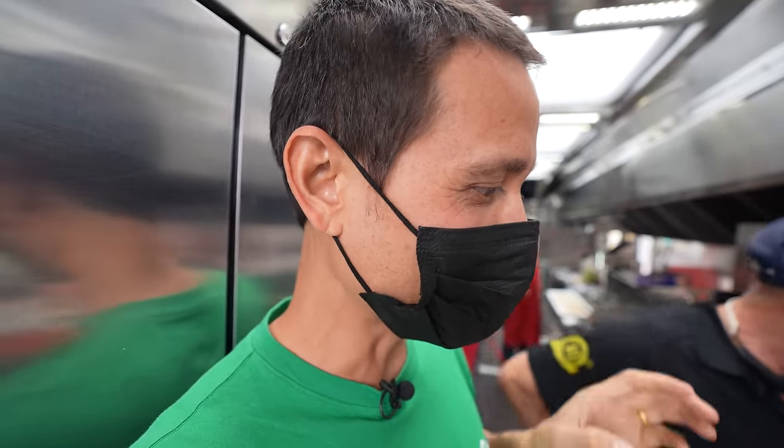And they deep fry for about 20 minutes, so you can tell the crispiness is gonna go all the way through the bone.